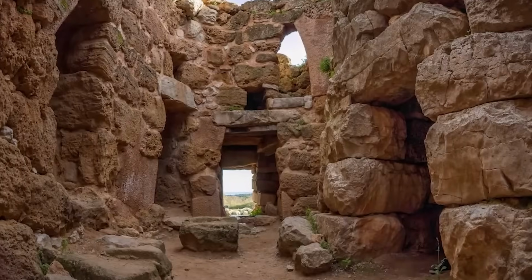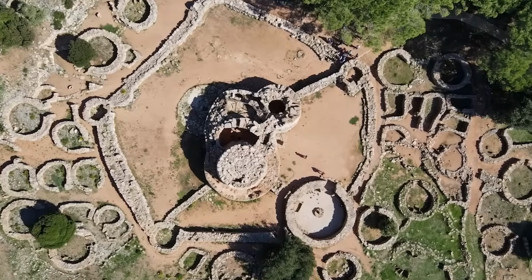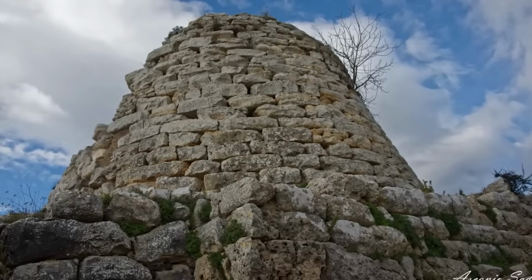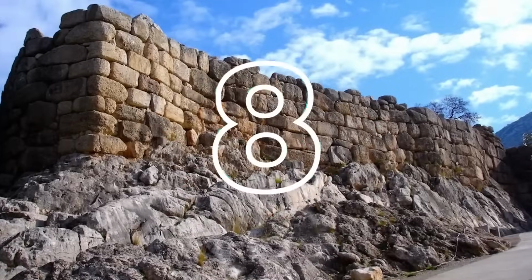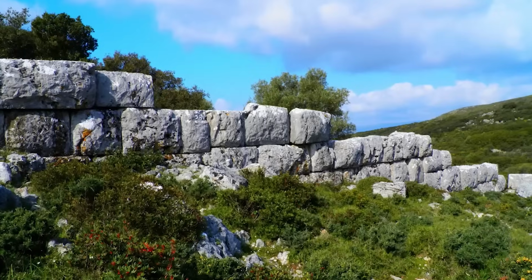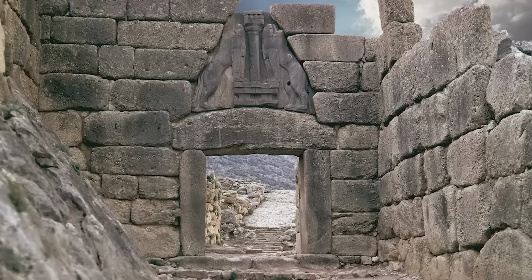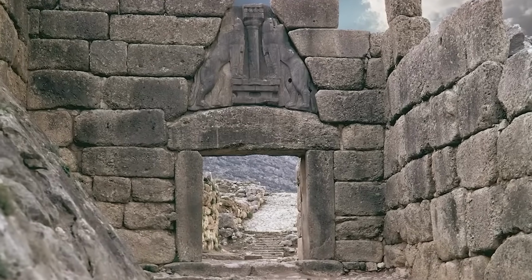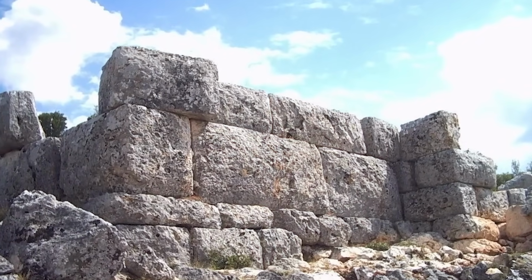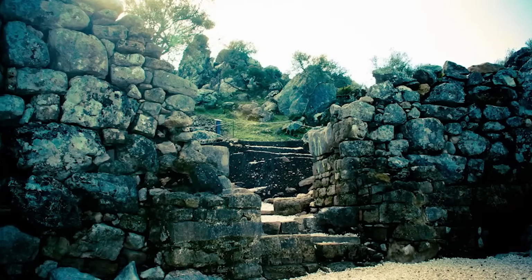According to Sardinian folklore, giants once roamed the island, standing twice the height of men and possessing superhuman strength. It was they, the legends say, who built the nuraghe, using their enormous size to lift and arrange the stones with ease. Number 8. The Cyclopean Walls of Greece. Throughout ancient Greece, some of the most baffling architectural feats are the Cyclopean Walls, these massive stone fortifications, named because the Greeks themselves believed only the legendary Cyclopes would have built them. The ruins of Mycenae and Tiryns, both dating back over 3,000 years, are perfect examples.